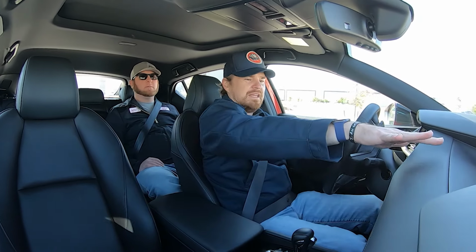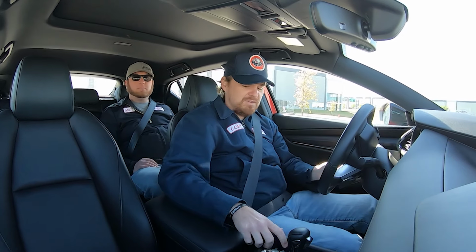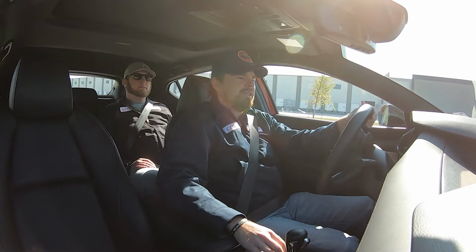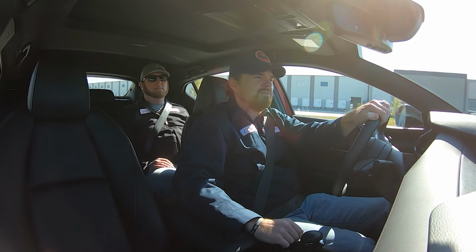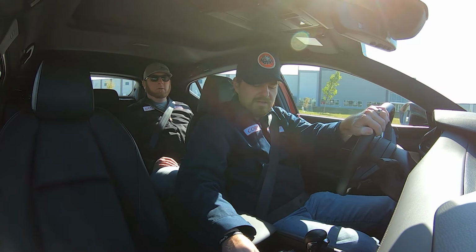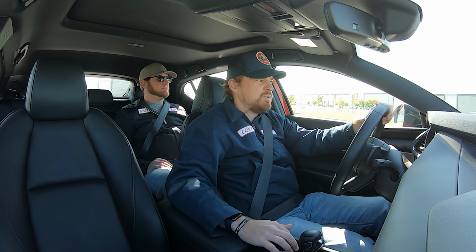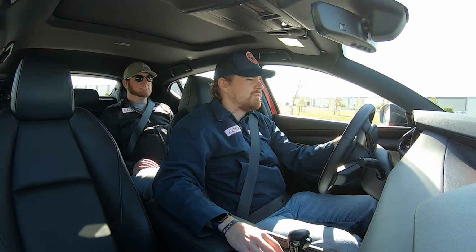How do you like that screen from the driver's seat? It's pretty good. It's far away, but right. Again, you've got a controller down here to handle all that, so nothing really to worry about. And I like that Mazda's doing that. It's right at your hands. You don't have to reach. You don't have to do anything. And it seems intuitive enough to be able to click through.